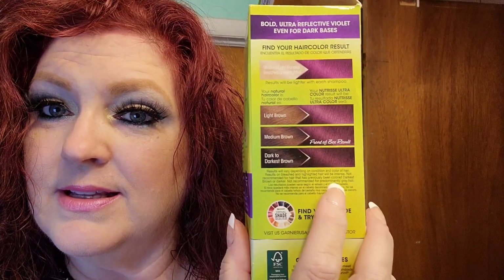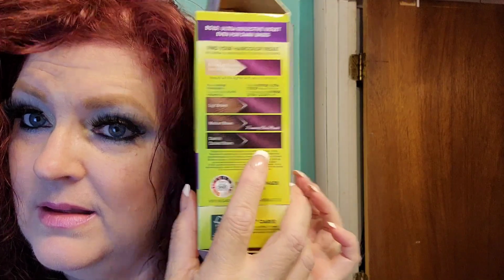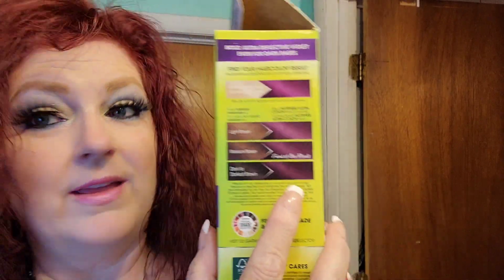Okay, so here's the box. Definitely not the color. If you turn it to the side, these are the different colors. This one probably looks closest to the color that I have. But yeah, so having said that, let me go ahead and fix it for the day. I've decided I'm going to go with a super duper easy hairstyle.